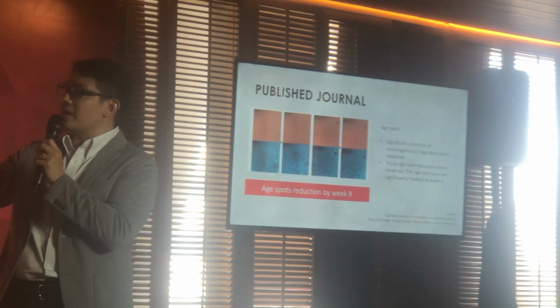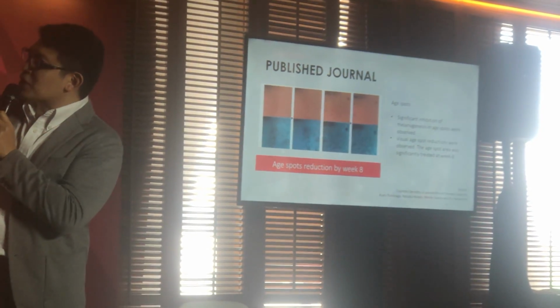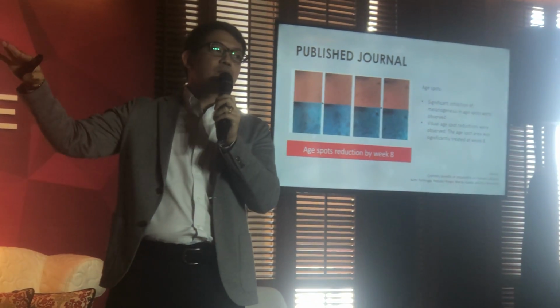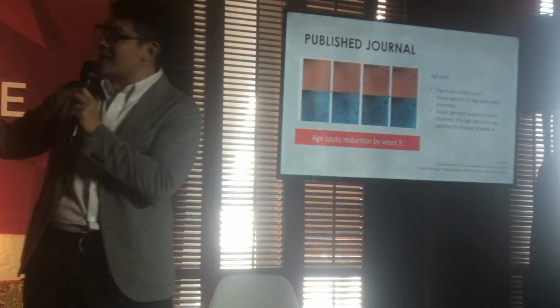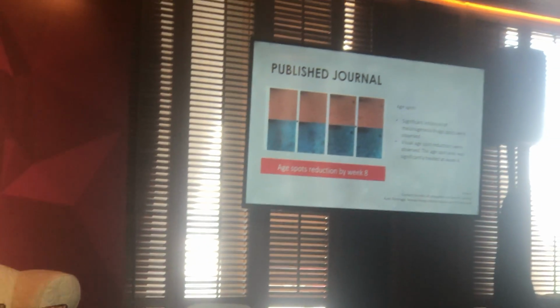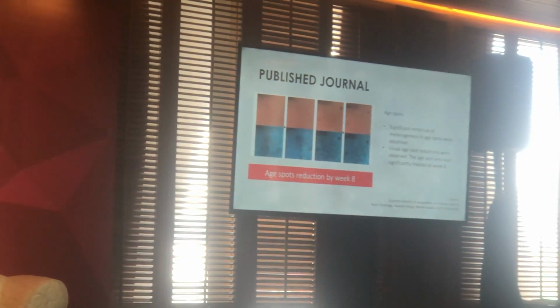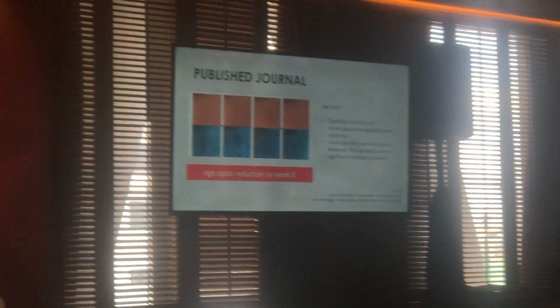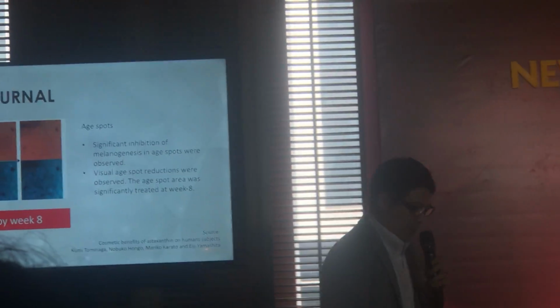So as you can see here, the upper picture will be the actual photograph and the bottom pictures will be the ones with the special lighting. As you can see, there is decrease of the pigmentation. So this is from one patient on the start of the treatment, and this is after 8 weeks. And this is another patient at the start of treatment and after 8 weeks. So you will see a decrease of the pigment network.